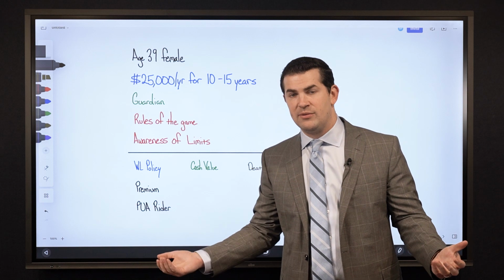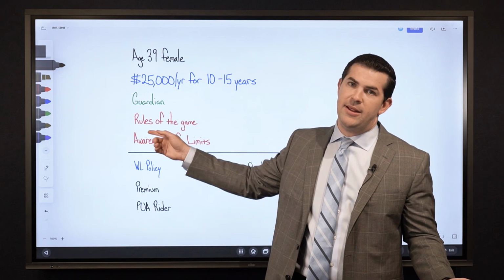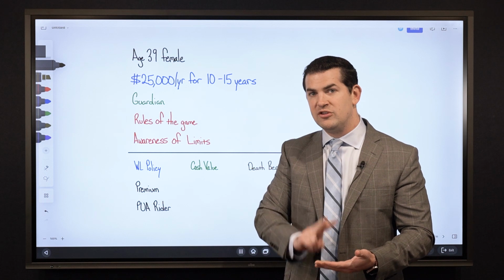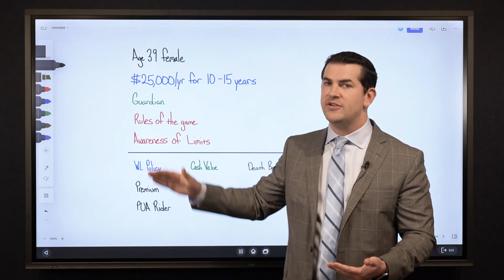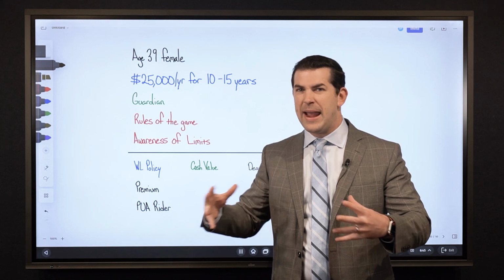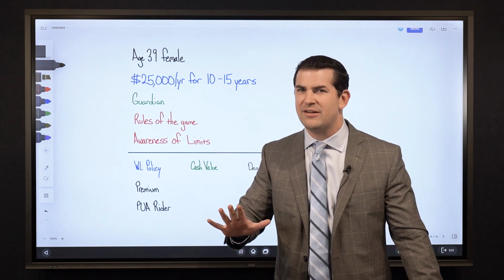We showed him this. I'm going to go through exactly what this looks like. But knowing the rules of the game, meaning the limitations that are set by, one, the IRS with respect to the MEC limit, but two, the specific insurance company that I'm interested in taking a policy out with, it's very important to be aware of these limits. Because how Guardian works is if I want to fund a policy with maximum cash value, minimum expenses, minimum premium, I'm going to talk about exactly what that means.